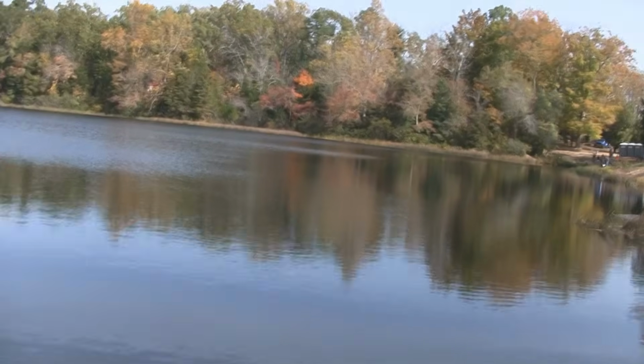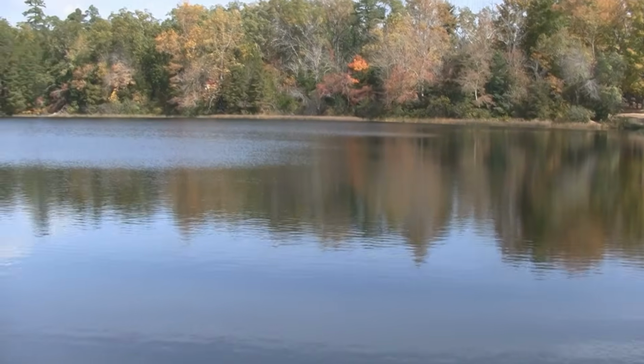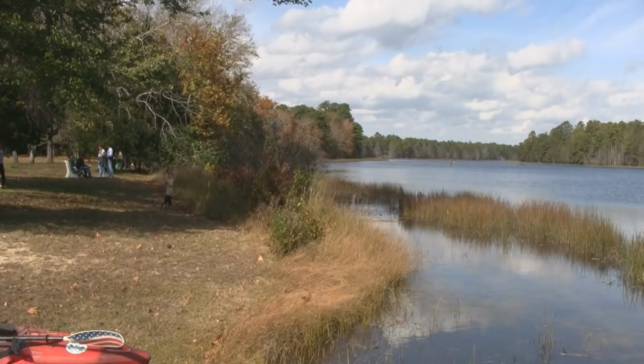The leaves are just starting to turn. If you look, you can see a couple trees in there. Right now it's October 19th, and they're a little late. They usually start changing color by now. You can see on this side they're starting to change a little bit.